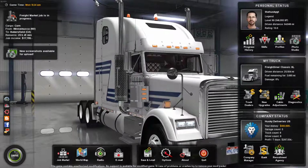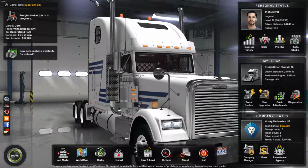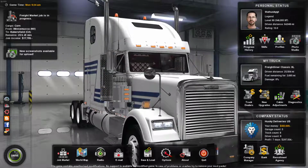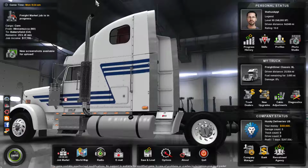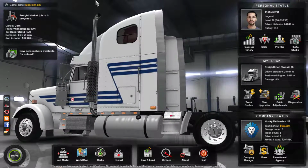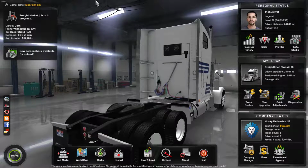Now, I know I always say this is one of my favorite trucks, but this is turning into one of my favorite trucks. I don't know what it is, it's the looks, the sounds, there's something about it. It's a classic American truck, full sleeper, and it just looks absolutely gorgeous. And now with these wheels, which are Freightliner wheels, a bit more modern, but oh my god, this truck looks complete, looks beautiful.